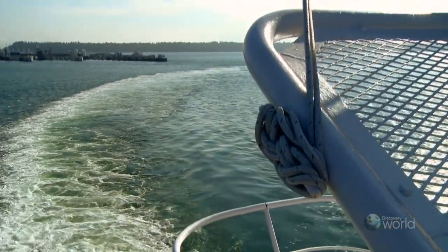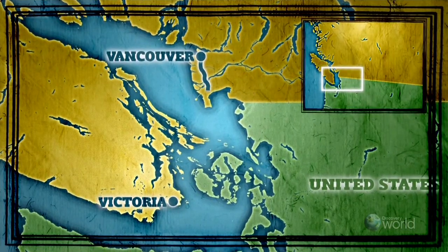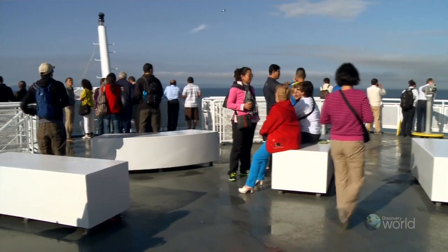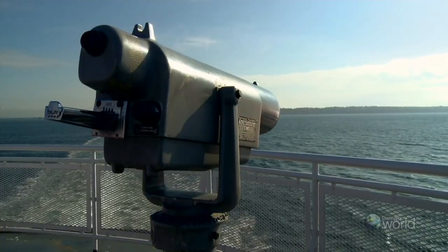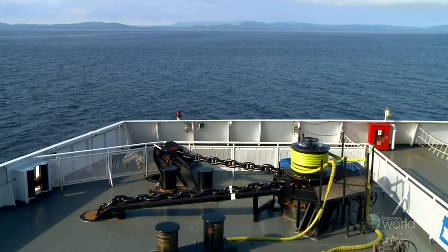This morning, we hop on a ferry and leave Vancouver behind. We're heading to Vancouver Island on the other side of the Strait of Georgia, where Victoria, the capital city of British Columbia, is situated. On board, we take in the sea air and keep our eyes on the waves. Who knows, maybe we'll catch a glimpse of one of the region's orcas.